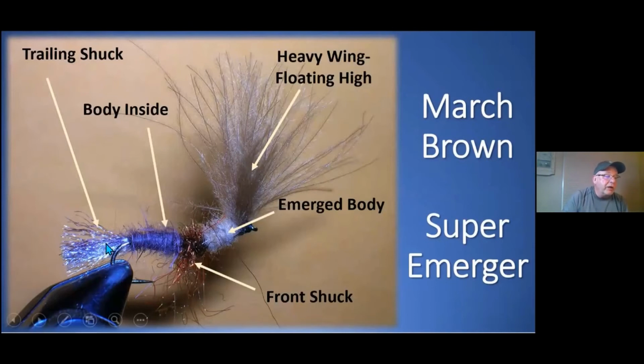I have the trailing shuck, and then it's not totally hatched, so you're going to have a different color here. And then I have a forward shuck where the March Brown's breaking out of, and then I have the dun wing up here. So I got 1, 2, 3, 4, 5 different colors going on. And if you think about it in nature, that's what the color scheme is going to be. It's going to be darker and lighter and lighter and darker. And that pattern really works. It's a nice high floater. If it lays on its side, who cares? The fish will still eat it. It's a mayfly trying to emerge.